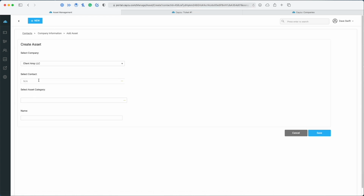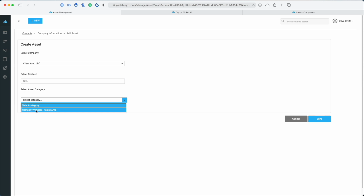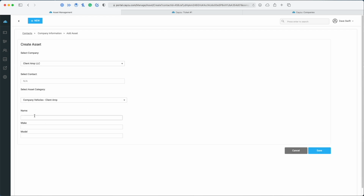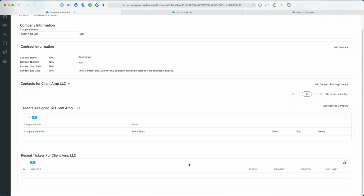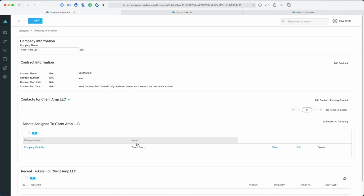Let's create a new car here. I don't have to have a contact, but I will assign a company vehicle, and we'll call this Zoom, and it'll be a Tesla Roadster. All right, so you could have car number 1, car number 2, however you want to manage your company vehicles, add maybe the make, model, VIN number, license plate. That all seems to make a lot of sense to me. Now, when I think of internet support desks, I'm not necessarily thinking of equipment. So this is definitely getting me thinking about this platform a little bit differently. I'm thinking more about serving software or development and things like that.